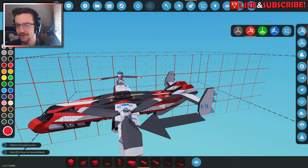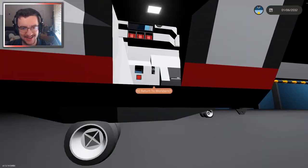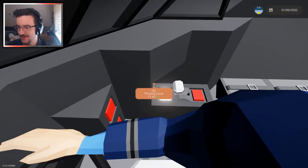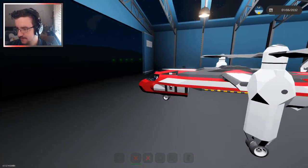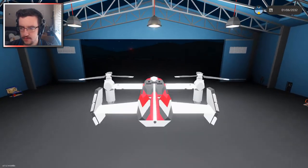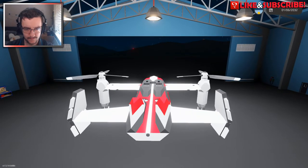Can you take it for a flight real quick? I haven't seen it in action yet. Sure, we'll fly it. Oh, I don't know about the way it looks. I like plane vehicles more than ones that just look like they've got stuff slapped all over them. I think it looks okay, but not amazing. Hey! Hi, Paul. How you doing?